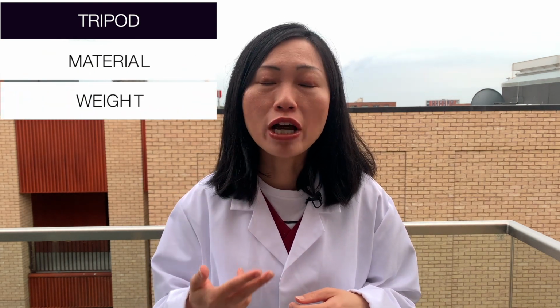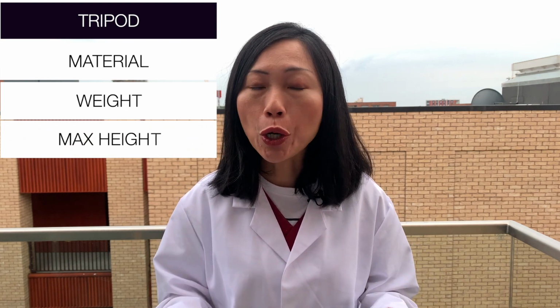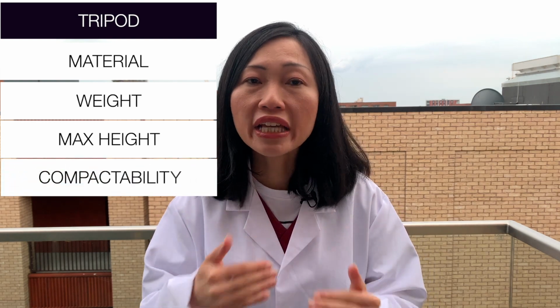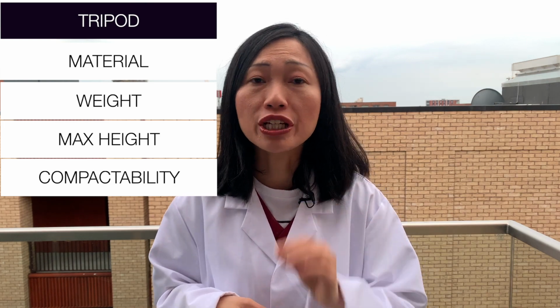Important attributes that you could include in the meta description are the material of your tripod, the weight of your tripod, how tall your tripod can be extended to, and if it's lightweight or not, if someone's doing it for traveling. Ideally, if it can be easily squashed into a suitcase or luggage. So these are important pieces of information that you want to put in your meta description.